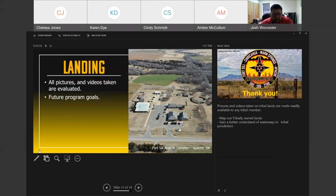So the video just had some pictures and video, of course. But there's a number of different things that you can do with this, and like I said, the technology is growing more and more. So in 2 years and 5 years, there's no telling where this technology is going to take us. All the pictures and videos that are taken are evaluated, and made readily available to tribal members and tribal council.